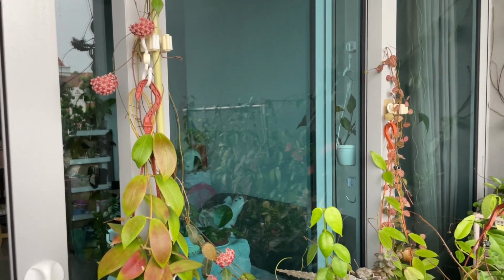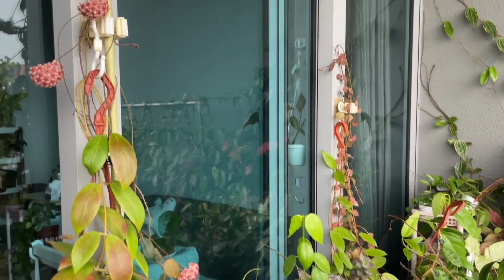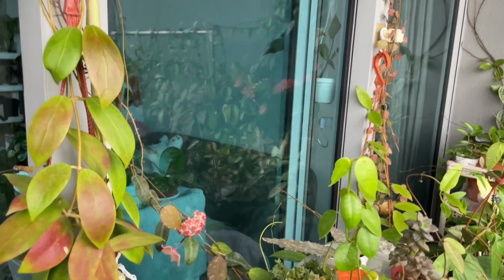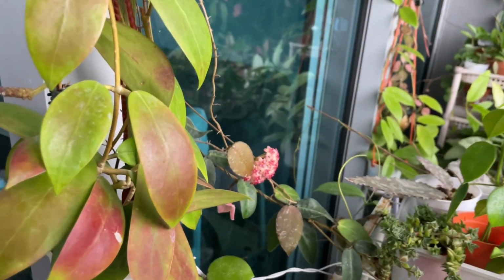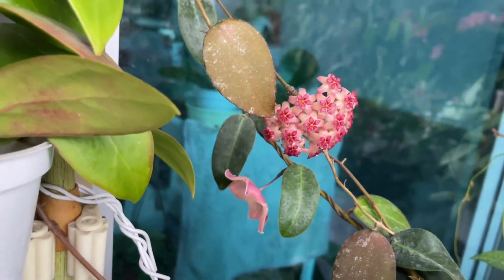flowers. And please pardon the inner of my house, if you can see it. It's kind of messy. You'll excuse that.